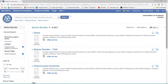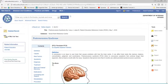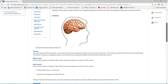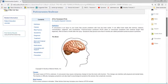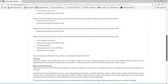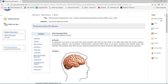And the patient education materials, in this case, I'm going to go to my post-concussion syndrome. And these are written at the 3rd to 7th grade level. Again, the authors, the date of the last update. You can see the content here that can then be printed and shared with patients or patients' family. It also provides the social worker, the mental health professional, with some background information on this condition or disease, whatever you might be looking up, as well as you can have a direct translation here in Spanish.